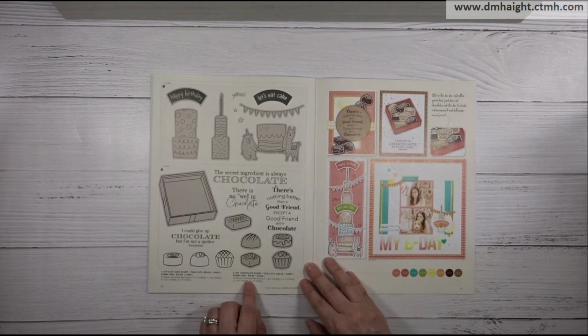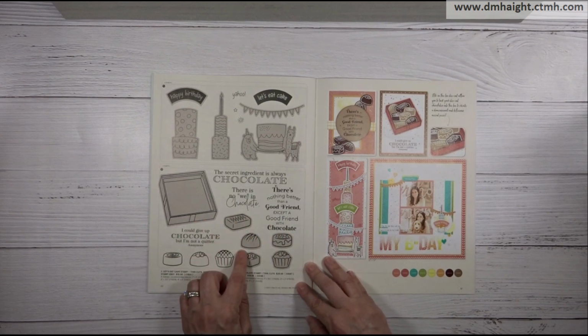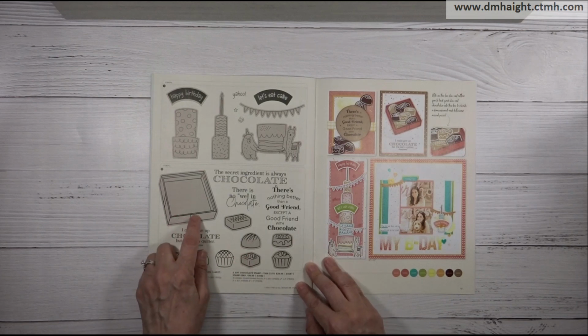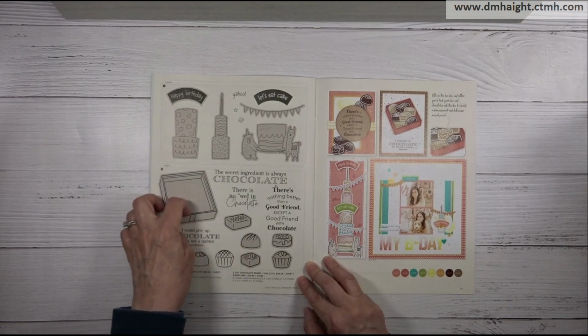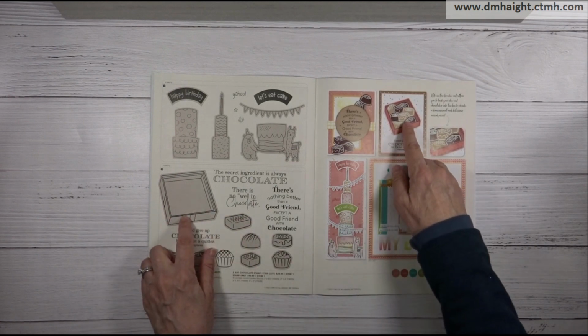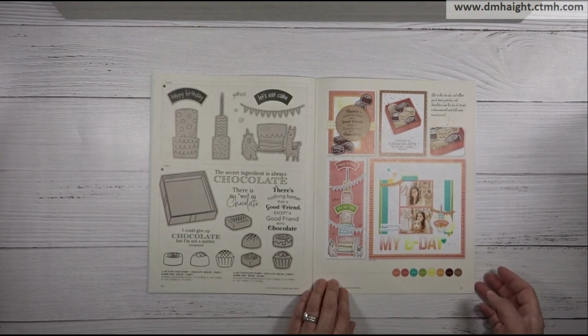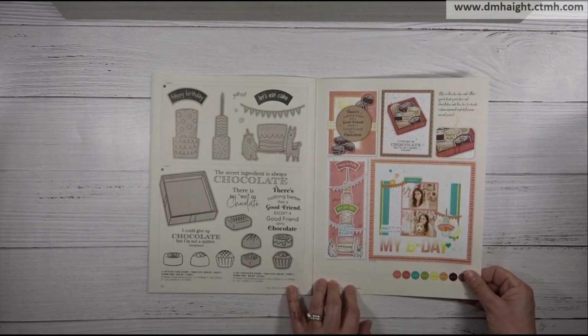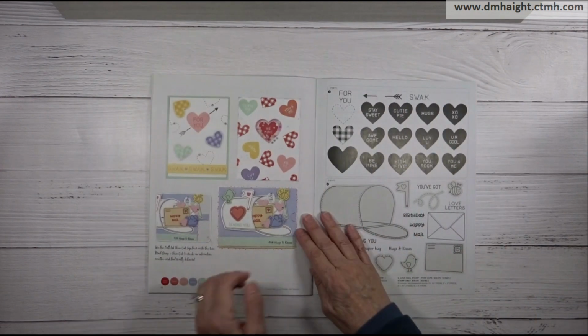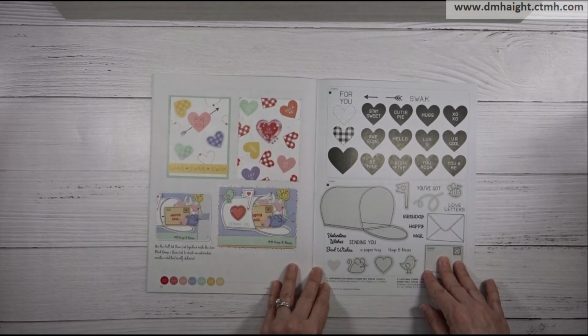And then the next one is Eat Chocolate. So this is a stamp and thin cut. Well, you could just get the stamps if you want, but the thin cut is kind of cool because it's created so that it cuts a slit here so that when you put your little piece of chocolate in, it can make it look three-dimensional. Okay. Lots of fun.